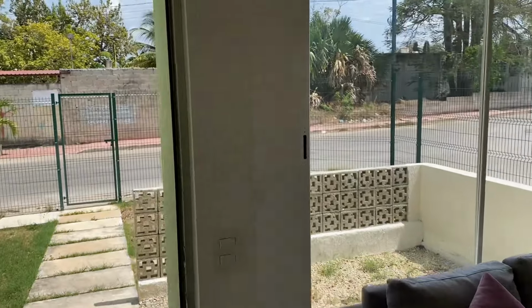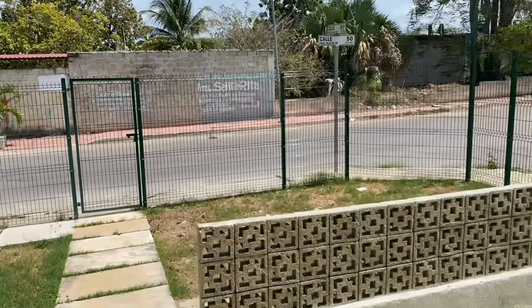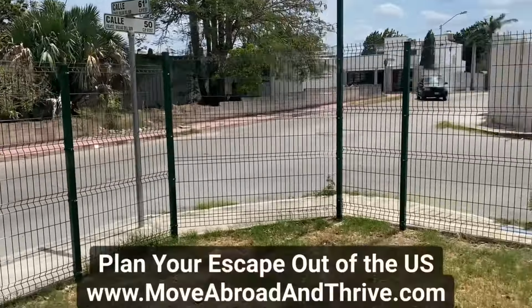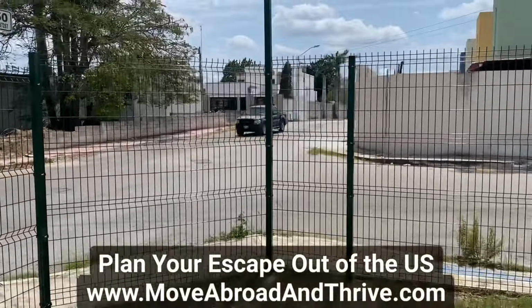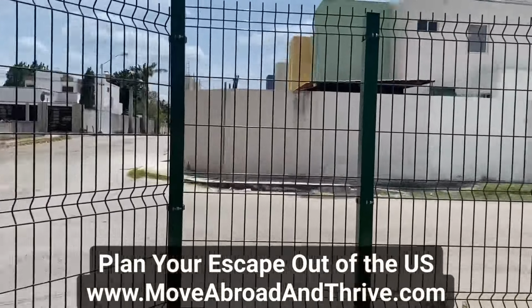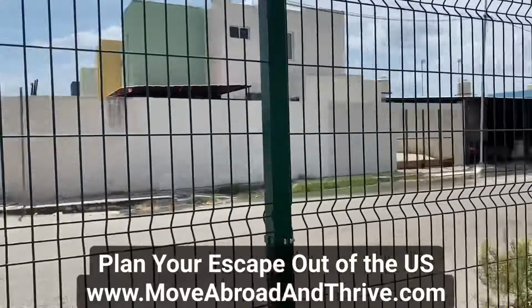Villas del Sur. Del Sur. Villas del Sur. So this is the south. This is the area folks be like, oh, it's dangerous in the south. It's not nice in the south. But as you can see, it's really quite nice.